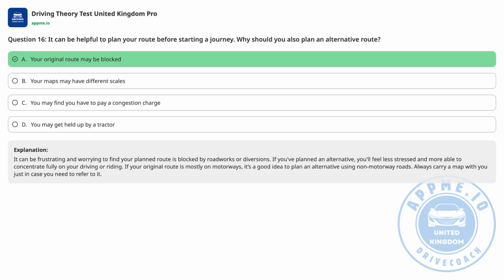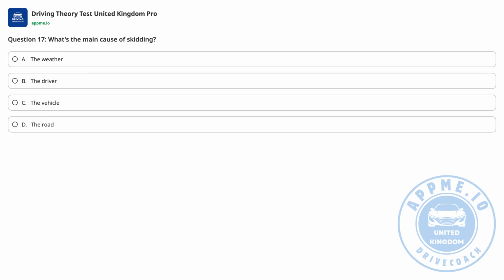The correct answer is A. Question 17. What's the main cause of skidding? A. The weather. B. The driver. C. The vehicle. D. The road.